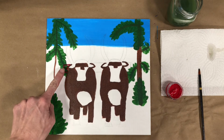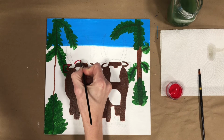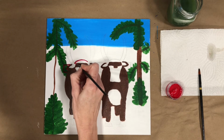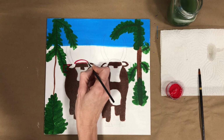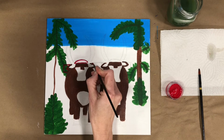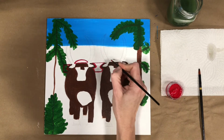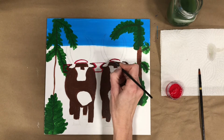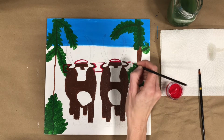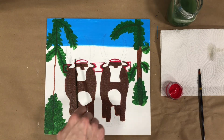Okay, so we want our left side of our yoke, then we're going to do the top part up here, so this kind of dome shape. Up here, I'm following again my pencil line. Tiny little bit, the middle here. Okay, the dome on this side over here. And then the last piece right on this side. Okay, so I've outlined all of my red pieces. So you should have 1, 2, 3, 4, 5.